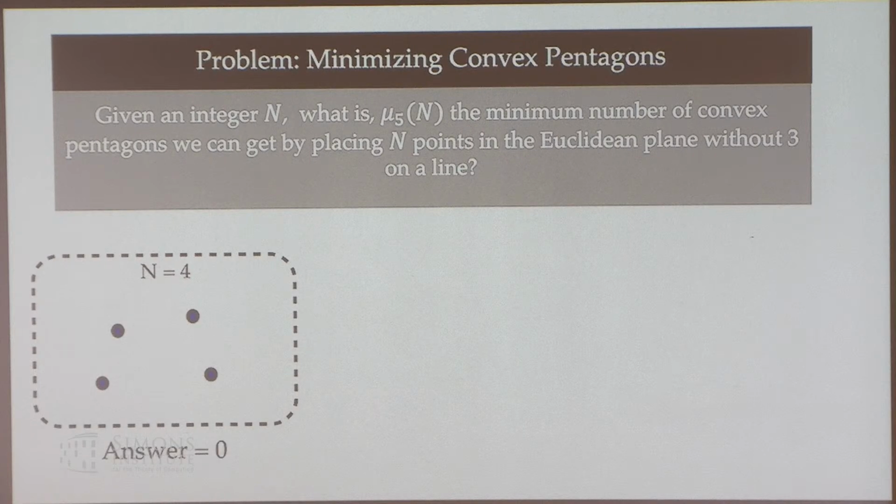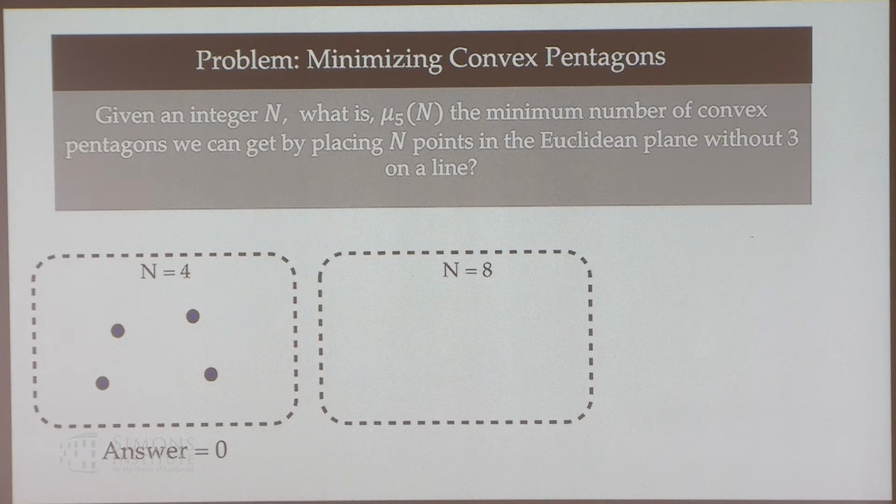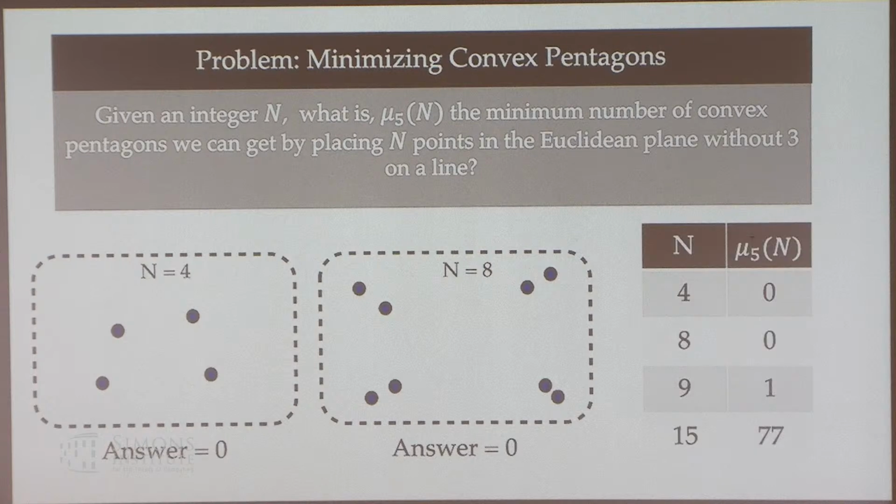Well, this is a trick question. The answer is, of course, 0, right? We just put them somewhere. The answer is 0 convex pentagons. What if it's 8 points? How many convex pentagons is the minimum I can get? And the answer is, again, 0. You put them that way, and there's no convex pentagon you can form with those points. Now, I don't expect you to be able to verify that mentally, but hopefully it looks believable.